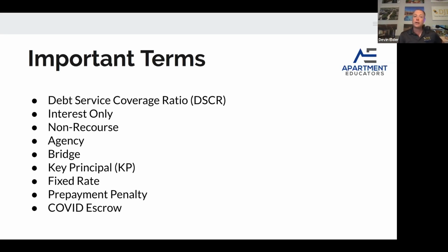Now, you can do some things to trigger what are typically called carve-outs, right? Hey, if you do this, this, or this, if you're criminally negligent, if you file an insurance claim and you pocket the proceeds, right? You do some real dumb stuff, then you can trigger a non-recourse loan into recourse, right? That can happen. But in general, when you're starting out, you're getting these loans, non-recourse is a lot better than full recourse. Next, we'll talk about agency and bridge.